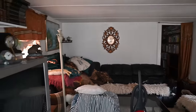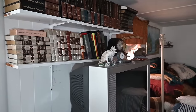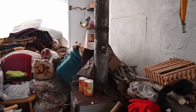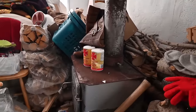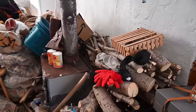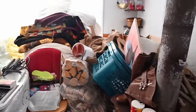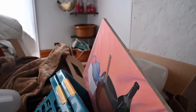But as you can see, just panning around in the living room, it's completely frozen in time. So it looks like they did have a wood-burning stove right here. That's what my uncle has to keep warm. And here's the wood they would use to keep it inside so it doesn't get wet. But yeah, there's a few clothes and blankets, sheets, other things like that scattered around. Beautiful painting right there as well.